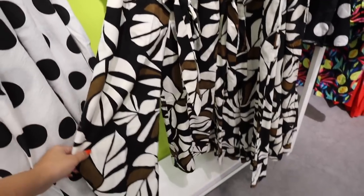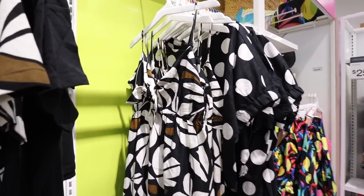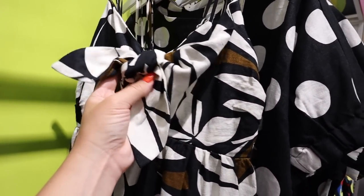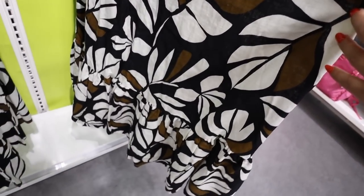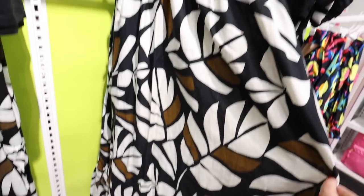I don't think I could pull it off, but maybe we could try it on. I feel like that would be kind of fun. There is also a dress in this print. I think maybe that's why I got it mixed up. Same beautiful pattern with this tie detail, which is showing up a lot in this collection. I really like it though. It just kind of flows through the bottom. It's definitely a maxi length, and then it has a nice ruffle on the bottom, which is a nice feminine touch, but it's not too much if you're not really into ruffles.